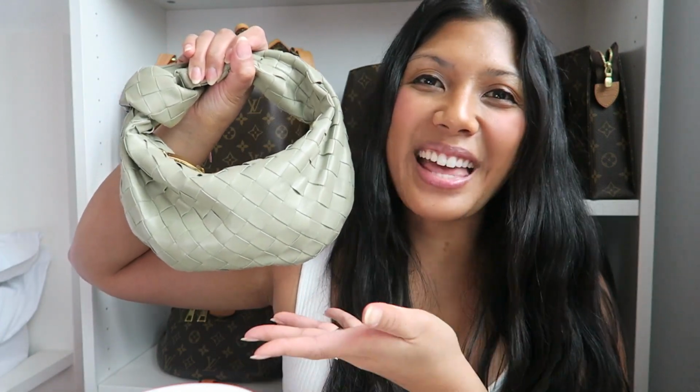6% is actually, I think, the smallest amount that a handbag, out of the list that I have, went up in price. So that's not as bad as some of the other ones I'm about to show you. So yeah, this one I do think it's worth it. I love this handbag and I think I would still buy it because I just love it that much.